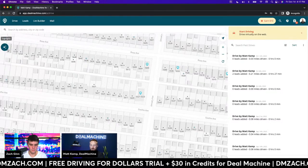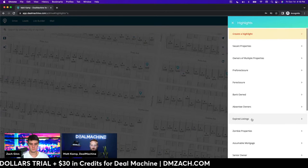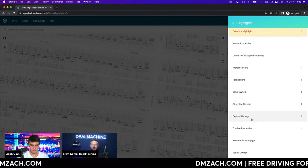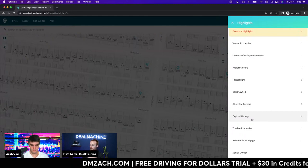So if I hit the highlights button right here to start off, Zach, I will use this as a way to essentially filter properties around you and find great neighborhoods that can help you plan your route before you get in your car and before you start driving.